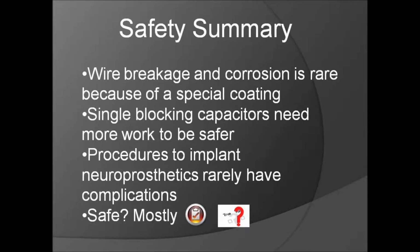Overall, neuroprosthetics are relatively safe devices aside from single blocking capacitors causing issues. Wire breakage won't happen because of the special coating on them, and the procedure to implant the neuroprosthetics doesn't usually have complications.